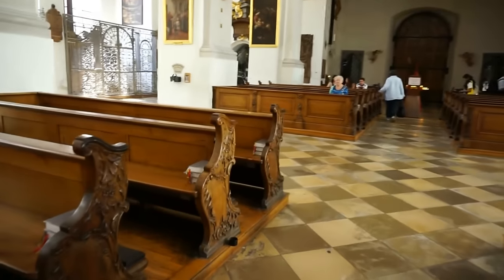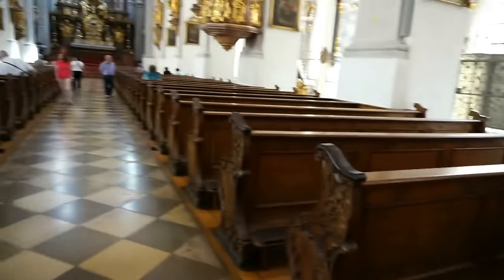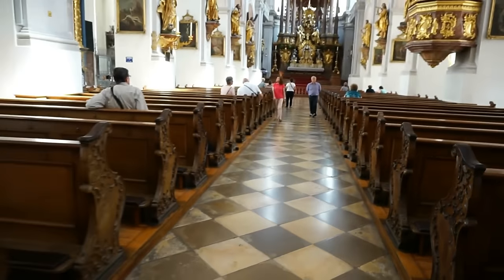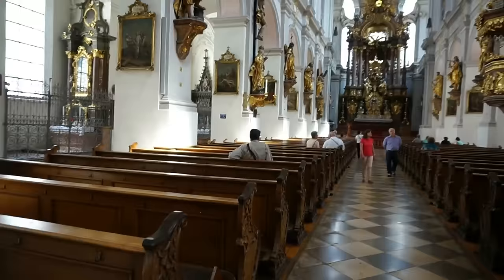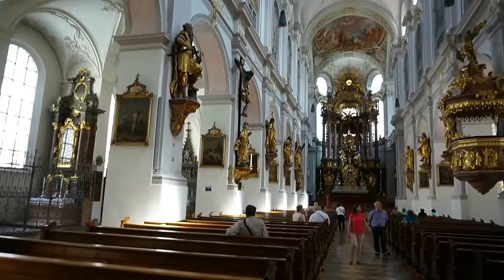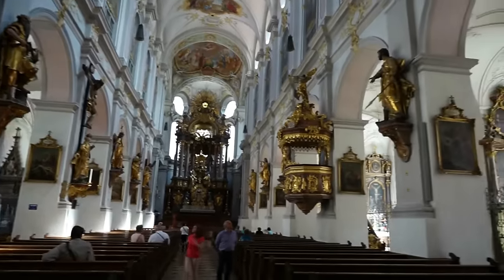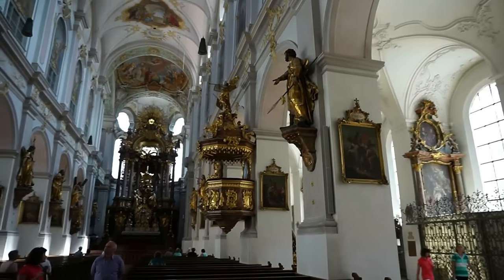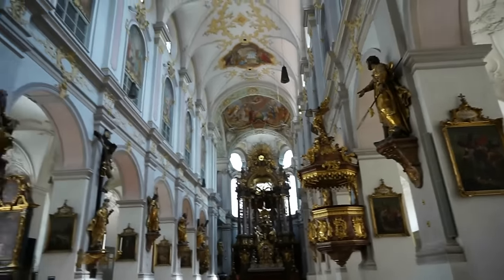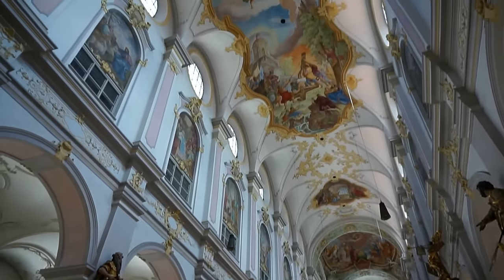Now let's get a view of the church from here, the entrance, and the organ will be right behind me. And now you can get a very good idea regarding the wealth of art and of the decorative elements of this magnificent church. Look at this.